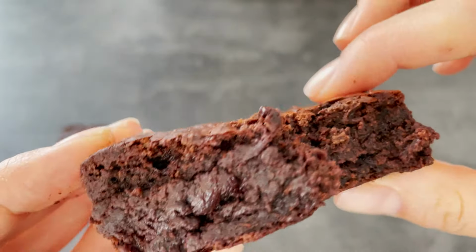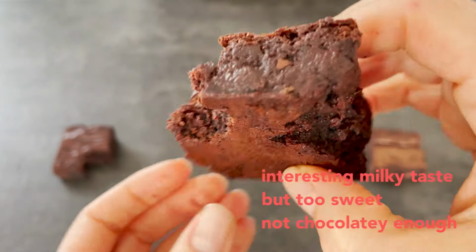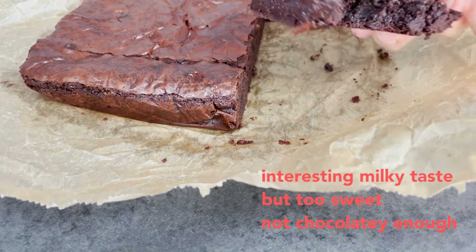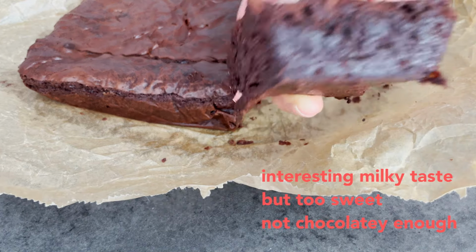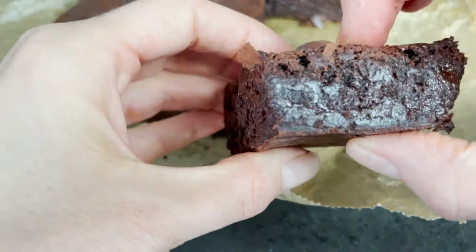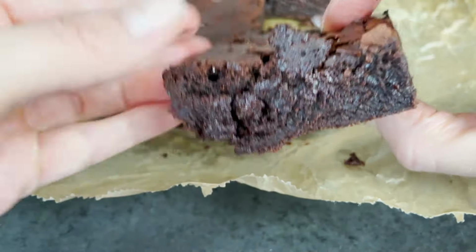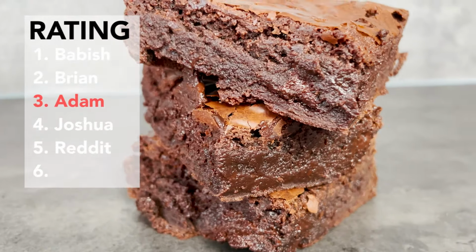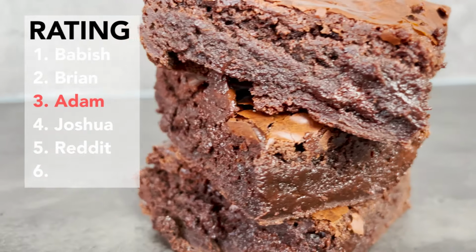The taste is surprisingly good. They have a little milky taste, but they are still too sweet and not chocolatey enough. Maybe a quick fix worth trying would be to only use half a jar of condensed milk instead of an entire one. Overall, the taste is better than Joshua's version, but the consistency is too chewy, at least for me. So for this reason, Adam gets a close third place ahead of Joshua.